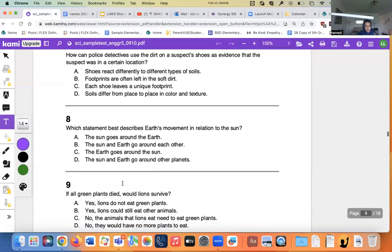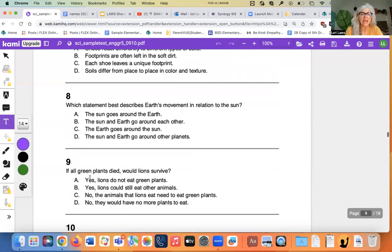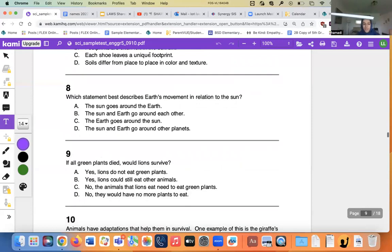Yeah. Number 8. Which statement best describes Earth's movement in relation to the sun? Answer in the chat. A, the sun goes around the earth. B, the sun and the earth go around each other. C, the earth goes around the sun. And D, the sun and earth go around all the other planets. This is such an easy question. I see mostly C up there. The earth goes around the sun.